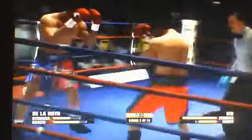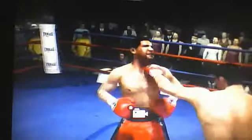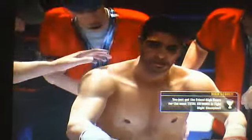And now he's targeting upstairs. Blocks that punch. He's committed to that left hand and it's working out. Oh, he is, and yet another big shot comes in. Great combination. He is down on the mat. It's over. This fight is over. Oscar De La Hoya's opponent is floored. A knockout victory. Boy, was that impressive.